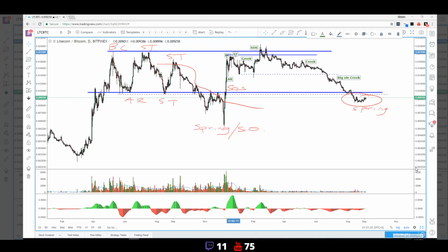So sometimes trading ranges can have more than one spring, which would make this a potentially decent buying opportunity. The only problem with springs is that you don't know you're in a spring until it's not a spring. So it's highly speculative. It's got a good risk to reward long term, but this could easily keep going down into a shakeout, or maybe it's just not a reaccumulation trading range and it just keeps going down. This is all setups.